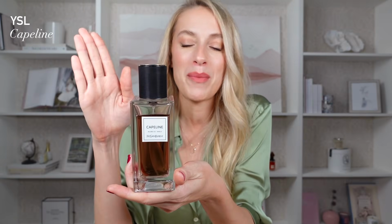I have 3 white floral fragrances. So if you love white florals, listen up. The first one is Capeline from YSL.